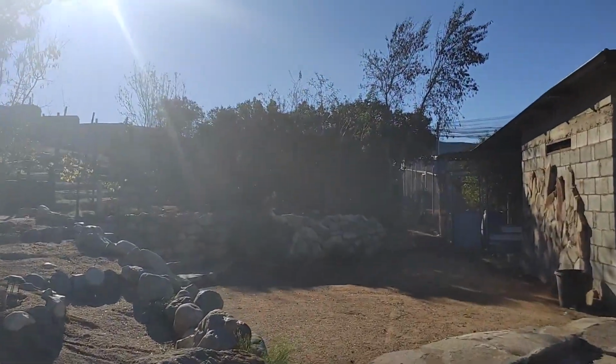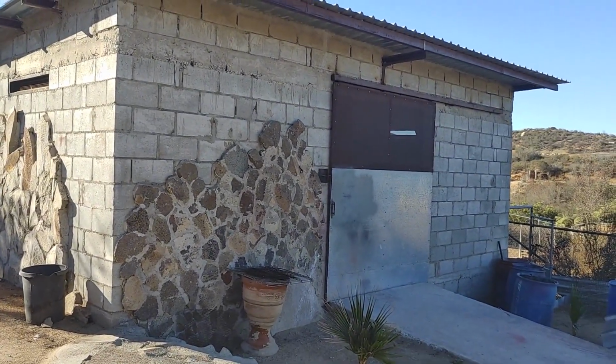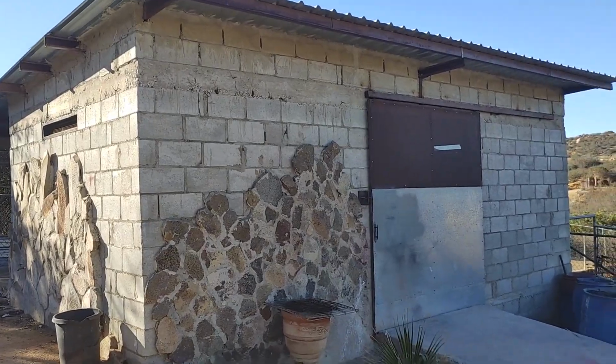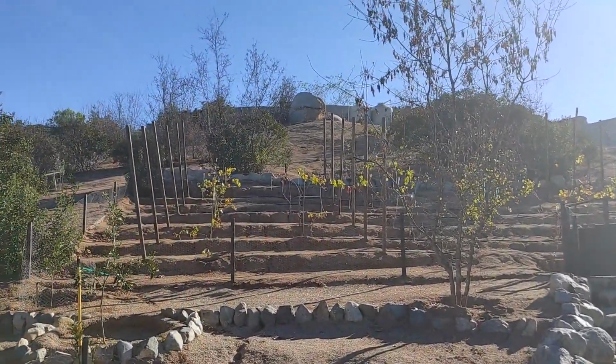And back here we have some more. That's more bodega where we store all the construction stuff. It's not quite finished yet, but we'll eventually finish the rock work on it. Nothing's a rush around here. Everything's important, but nothing's urgent. We just got to get it done over time.